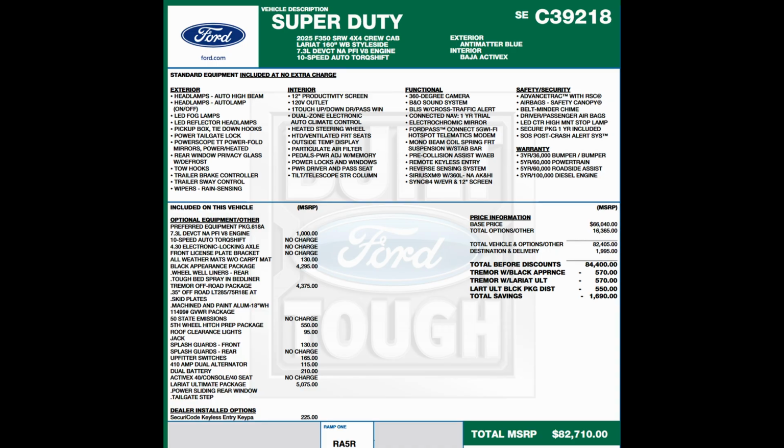And you get a few other things, like the rear wheel well liners as well as spray-in bed liner. The Tremor off-road package, obviously an off-road package: wheels, tires, skid plates. It sits about 2 inches higher, locking, limited slip front differential, things like that. And then finally, the Lariat Ultimate package, which is kind of like a technology package. A lot of electronics in it, sensors, more camera angles.